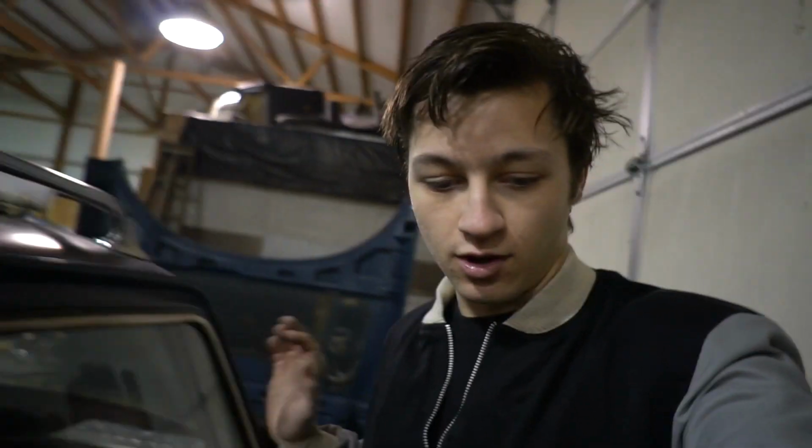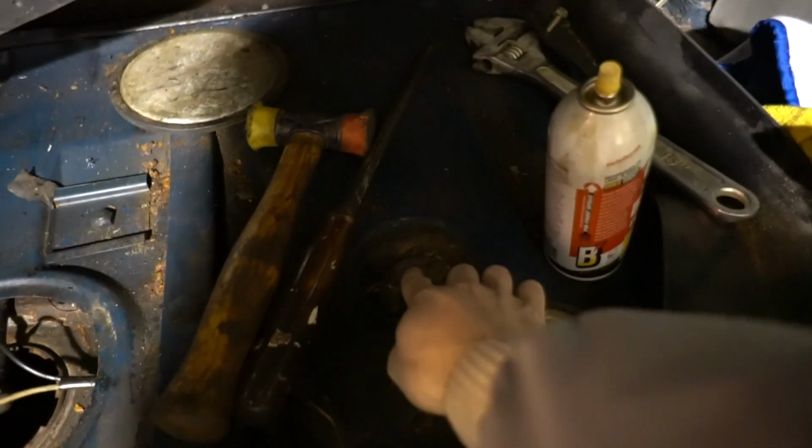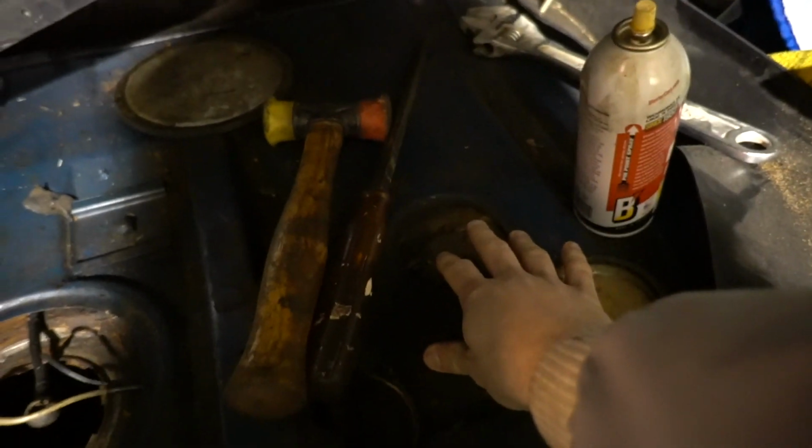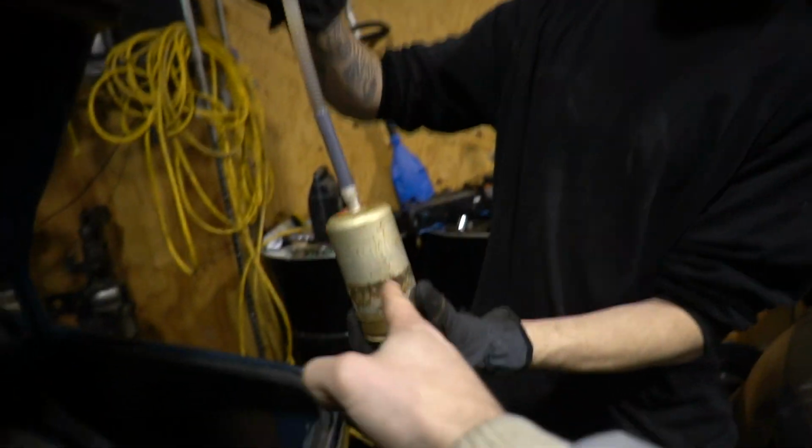So I'll get around to the back of the car here. Right here is where the fuel pump goes. You can see there's another cover here. So this is the fuel pump. This is the float that tells the gas gauge how much fuel is actually in the car. So it's not all one piece like most are. This is the fuel pump. This is the original fuel pump.